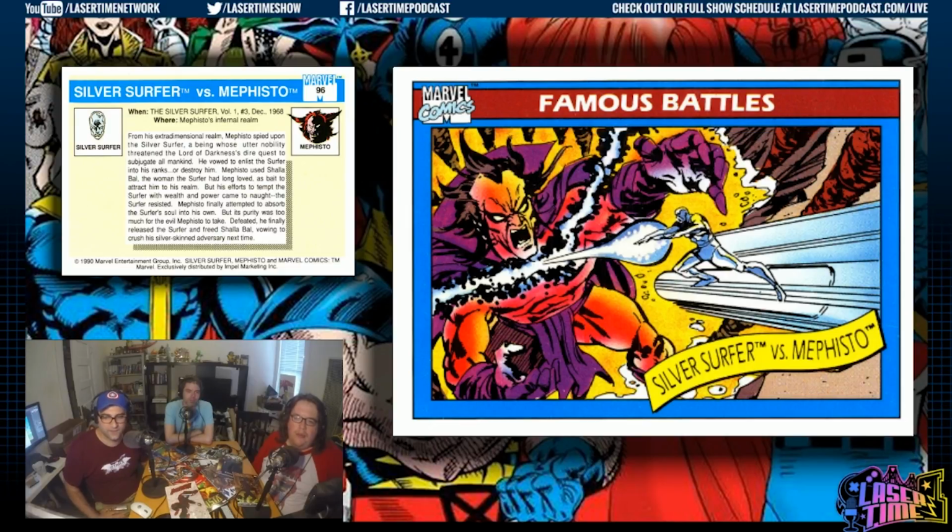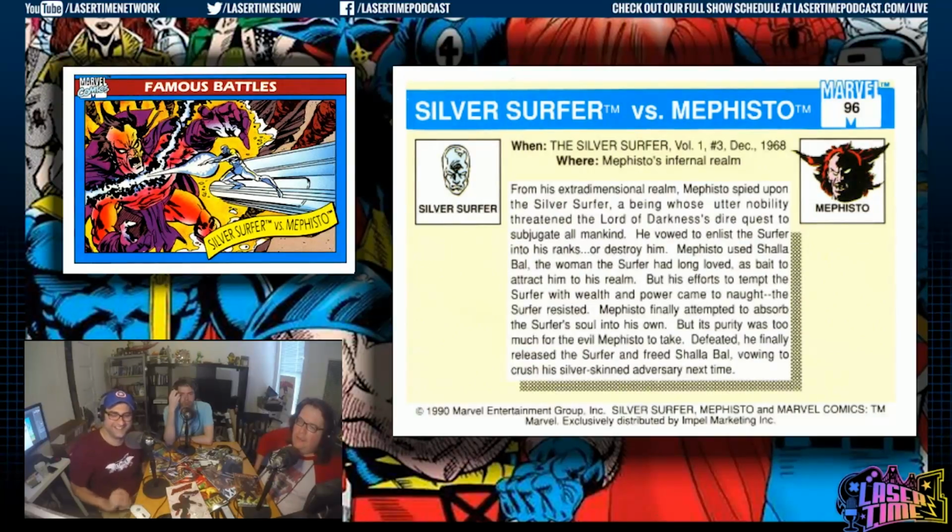Ooh, boy. I haven't heard Mephisto in a while. This is from the first appearance of Mephisto. He's been a Silver Surfer villain a lot, but this famous battle specifically is his first appearance, from Silver Surfer number 3 in 1968. And Mephisto is one of many devils in the Marvel universe, though he's the devil that's stuck around the most, I would say. But they were way into Silver Surfer's Jesus.